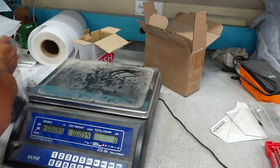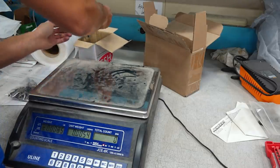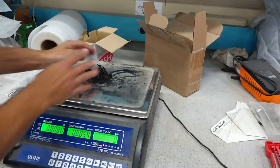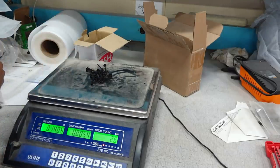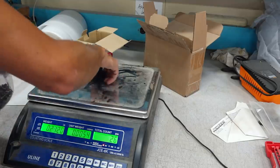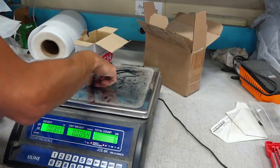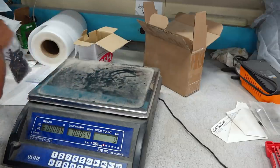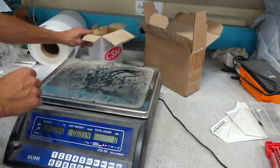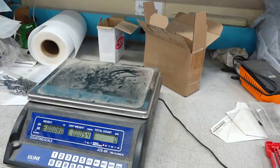So one of the questions that I got a lot when I launched the chair kits was if they were import or if they're made in the US. And everything is made in the US except for these. I can't find a supplier of this style of screw that's made in the US, so these are Taiwanese screws, but everything else, all the wood, is US made and manufactured from US trees, domestic trees.